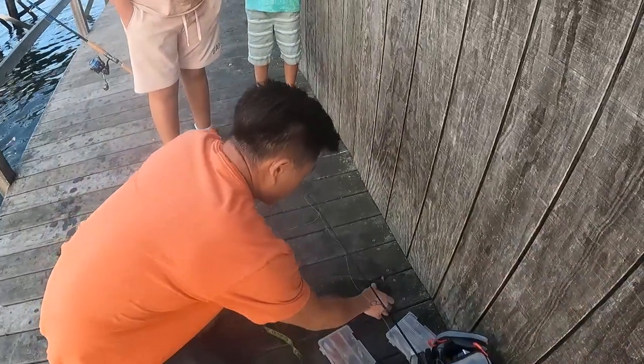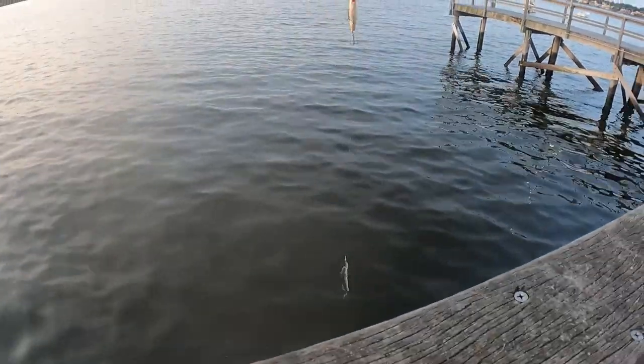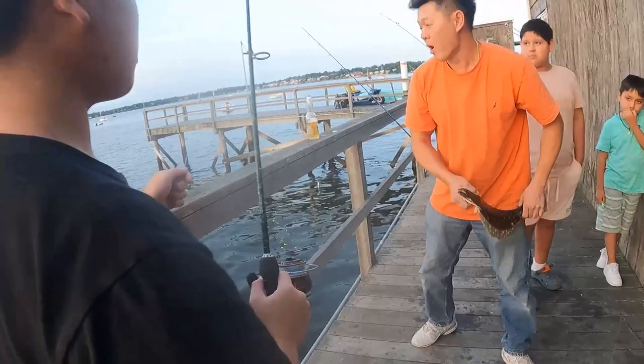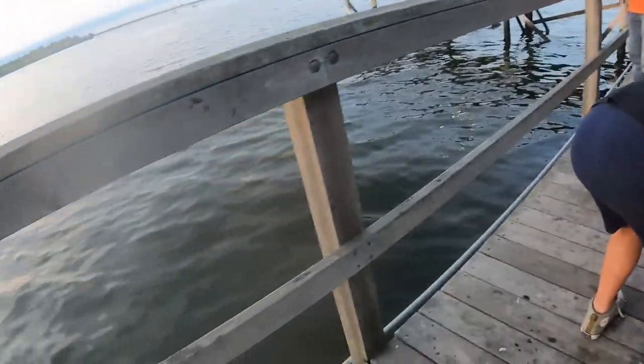Oh my god. What's the size on them? 18.5. Darn it. Oh, nice. Weakfish? Oh, no, it's a weak. Oh, yeah, nice. Goodbye. That's a nice one, man. That's like 6 inches, bro.